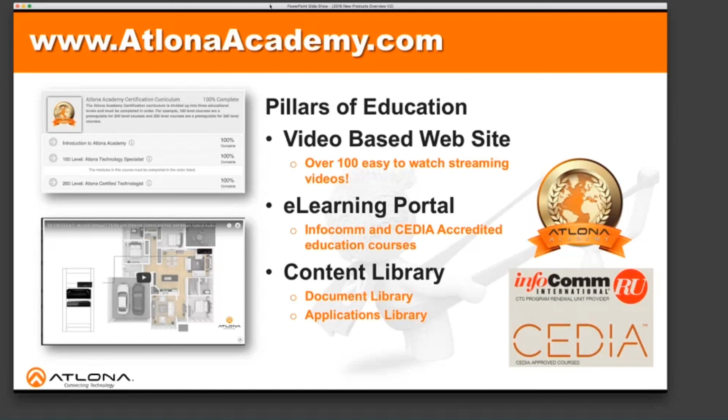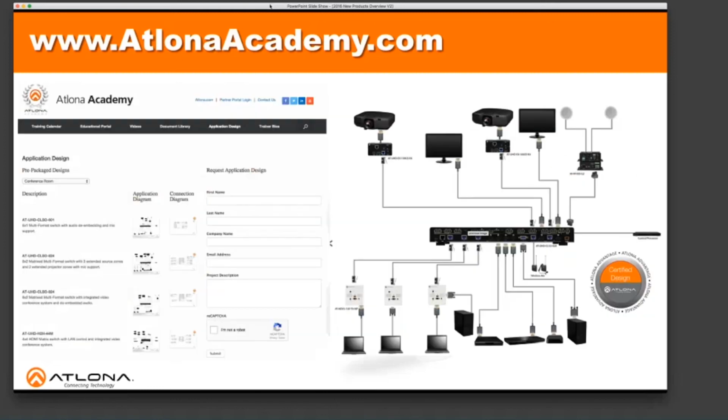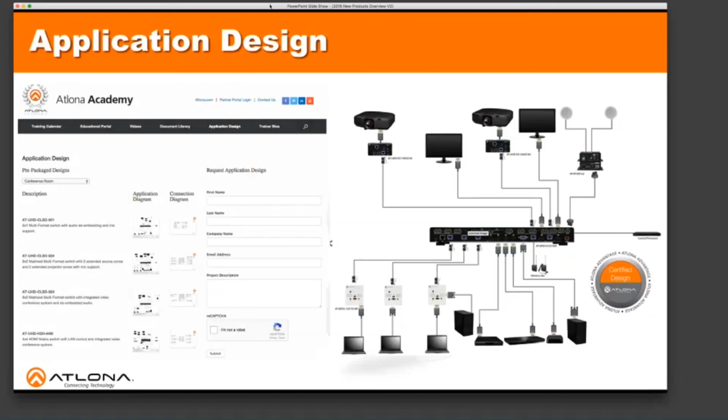You also see the Infocom and CEDIA logos there in the lower right. So remember, all of our courses through the education program do carry Infocom and CEDIA credits. They are accredited courses. And on the application design page, a couple of new updates there.